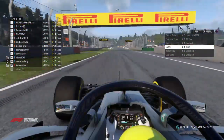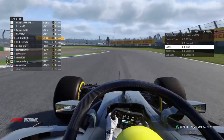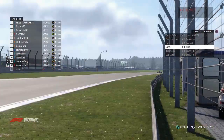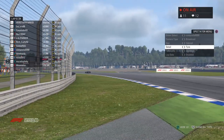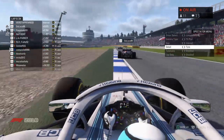But anyway, Mike Azafati has now come out of the pits and is in P11 on that 2-stop as well. What's the closest battle? It's still Foxy Dude against DeLuca and Verstappen, so the top 3 drivers are separated by 1 second at the moment. Yeah, that DRS is really helping them.